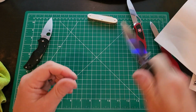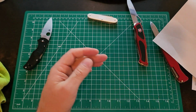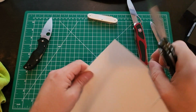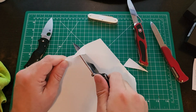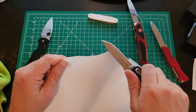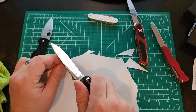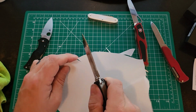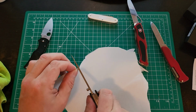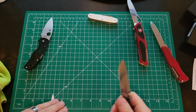So let's see, what's the edge feel like? Ooh, feels good. I'm going to strop it just to make sure, but let's see. How does it slice? Yeah. Seems pretty sharp. We'll do a push test. Yeah, it actually does a push test. Let's try it out here. Yeah, that's a good edge. I'm running over the strop a couple times just to make sure there's no burrs on there.